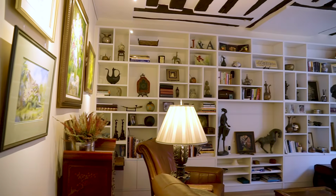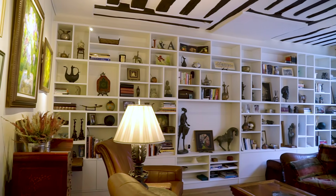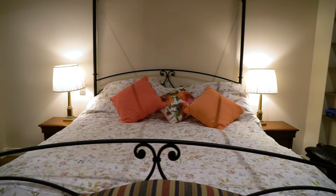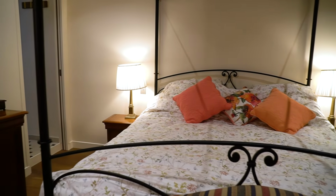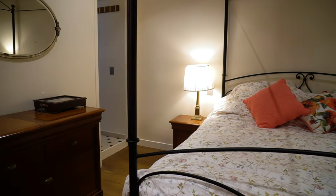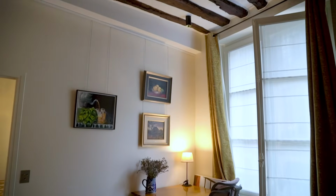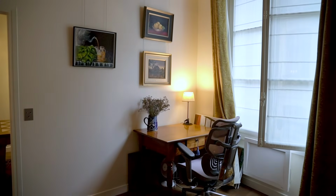The quarterly copropriété assessments are about 870 euro, and the taxes are about 1,750 euro per year. So again, the taxes and the co-property fees in Paris, in France, are much less than we're used to in the United States.